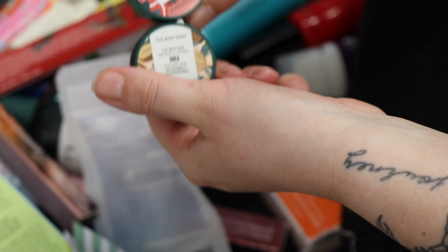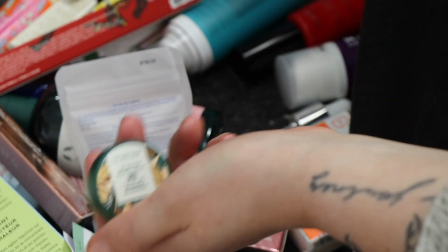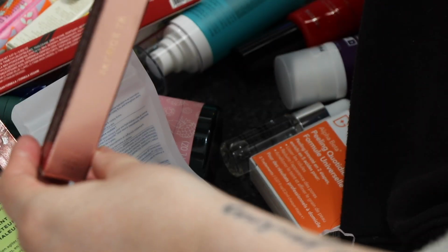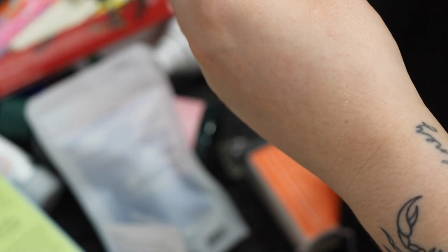Okay, I've got two lip butters here. I've got a strawberry one and a shea one. The strawberry one I'm going to give to my sister for Christmas, and the shea one I'm going to put away. This is the Patrick Ta Major Volume Mascara, which I will be keeping. This is the Patrick Ta Major Dimension Precision Gel Liner. I just don't really get along with gel liners, I don't think.